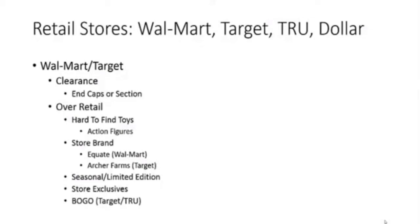Each one has an end cap with their clearance items on them, and they will be marked down between 15 and 70%. If you look at the clearance sticker, in the upper right hand corner is a small number. It'll either say 15, 30, 50, or 70, and that's the percent off from its original price. So when you're in the clearance section, you want to look for name brand items, items that are heavily discounted, or items that kind of jump out at you. Maybe there's just something about it that it looks expensive, or it's just a nice package.